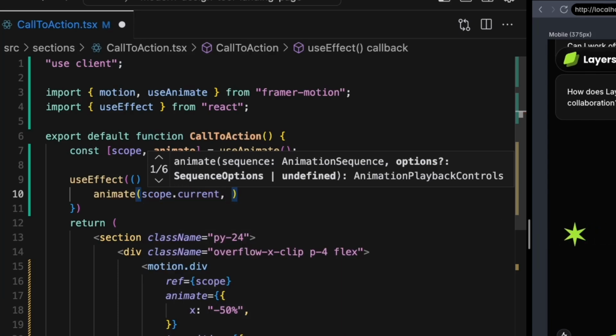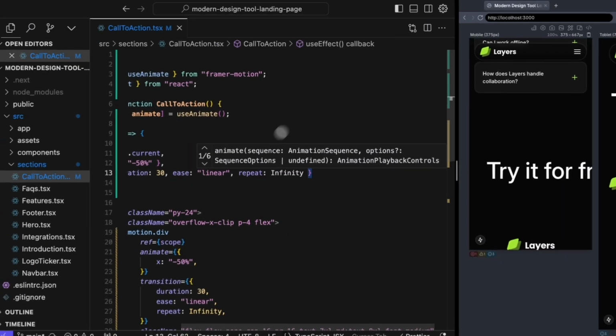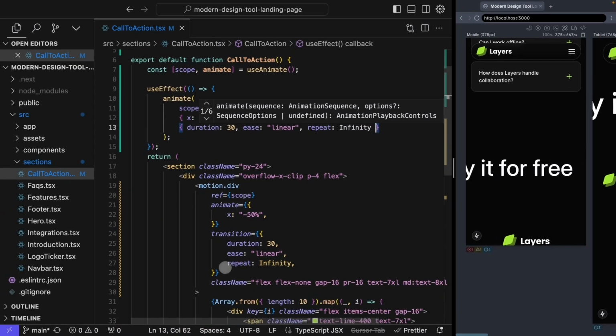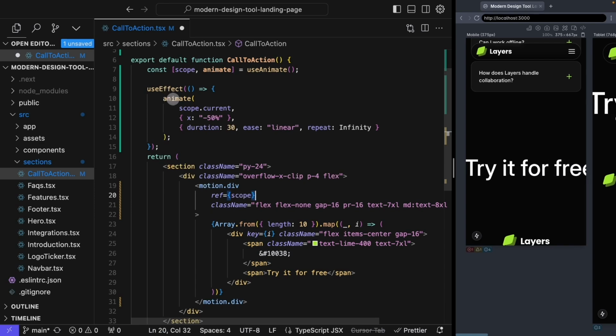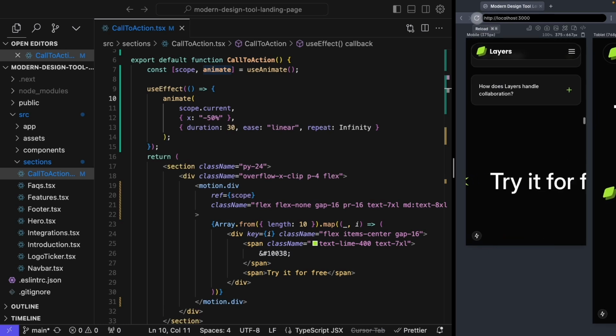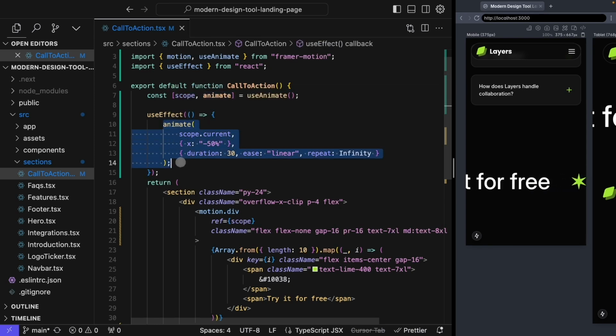And then we're going to run a function that calls our animate function using our scope.current, and it's going to recreate essentially what we've already created. So we're going to say that the X is going to go to negative 50%, and the transition is the third argument that we pass in here, and that's going to be the same. So duration 30, ease linear, and repeat infinity. After we define that, that means that we don't need the animate or transition props anymore, because now that's being handled by our animate function that's being run inside of our use effect. So if I save that and refresh my page, hopefully we'll see that the animation still runs, and indeed it does.